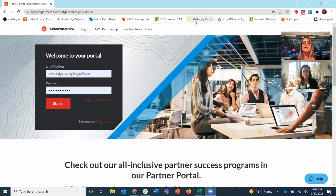Sorry about that, guys. So when you get your login credentials, just like last time, it will ask you to set your own password. We'll permission you out of our Salesforce, and you'll get an email right from our vendor, Zift, but the email will come from Everbridge. And Krista has an example of the email in her slides that when I turn it back over to her, she will be able to show you.